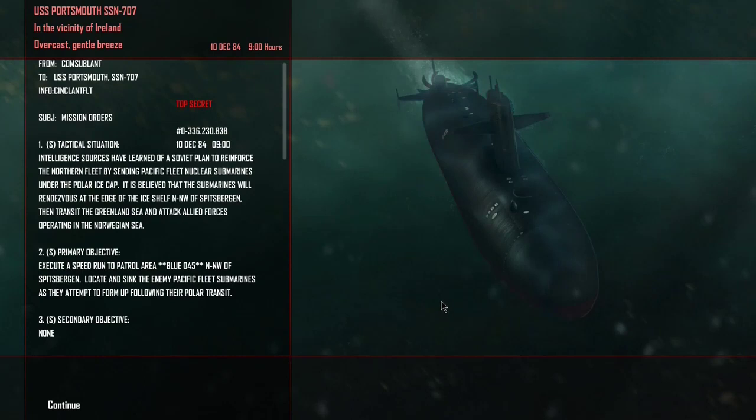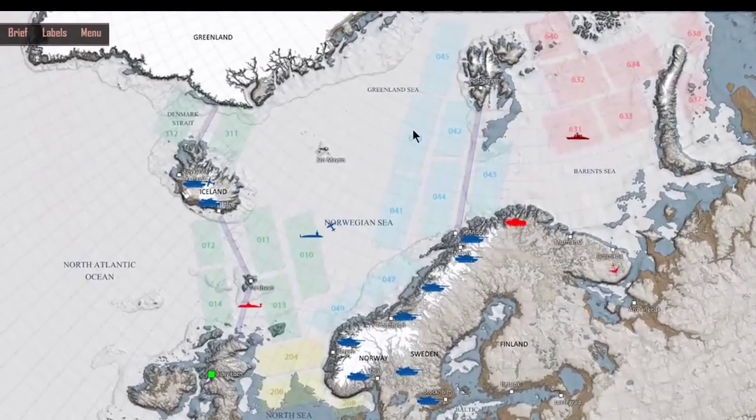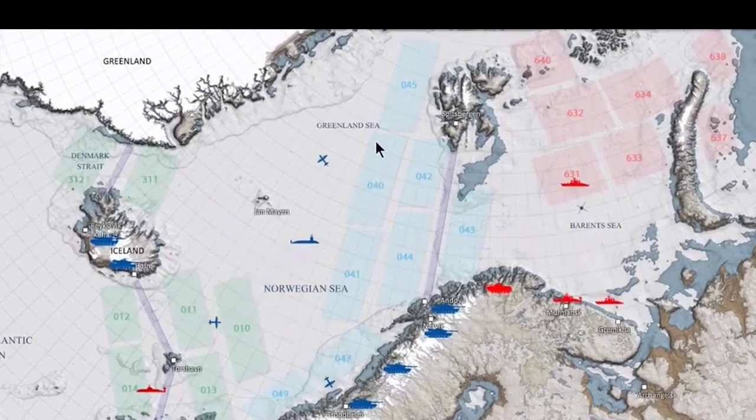December 10, 1984. USS Portsmouth, after intercepting Red Wolfpack trying to transit the GIUK gap, sank 2 tangos and 1 kilo. We have now received a new priority assignment. We are to head north and intercept Soviet reinforcement subs sent through the polar regions.